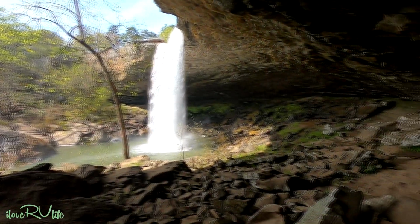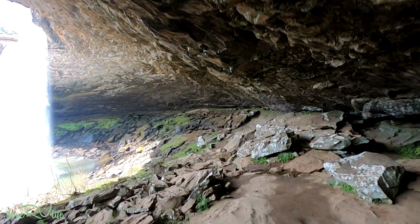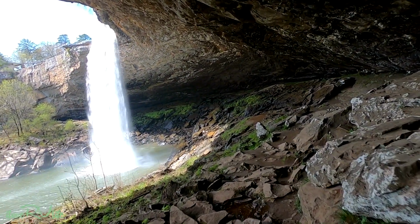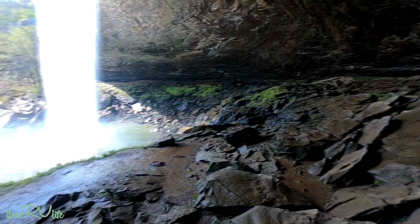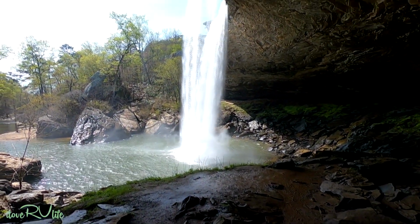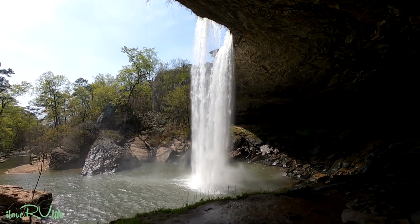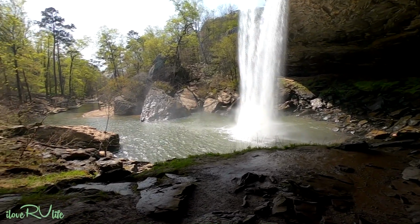Let's go a little further. Wow, the temperature has dropped in here. It is chilly. Look at this. That waterfall is massive. Look. And the sound is incredible. And I bet it's dropped 15, 20 degrees back here in the cave. Wow.